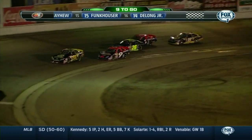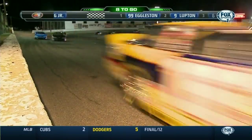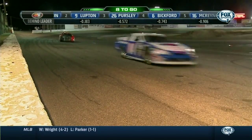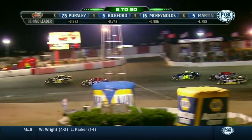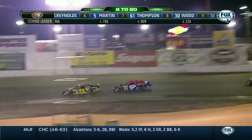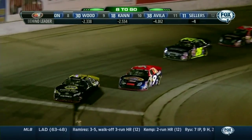Here goes Pursley trying to come into the mix. He's going to try to battle for third. Looks like he gave the 9 of Dylan Lupton a bit of a shot over there in the corner. Boy, Pursley's car is coming up off the corner. He is driving that thing for all it's worth. But here goes the 9. The 9 going to try to get back up there and get in the mix. Can he have a shot at the win tonight?